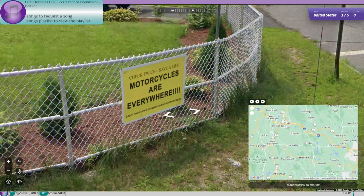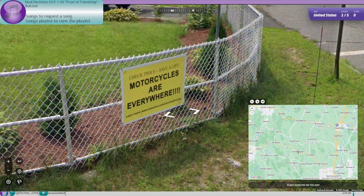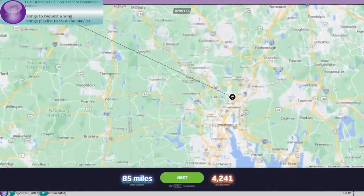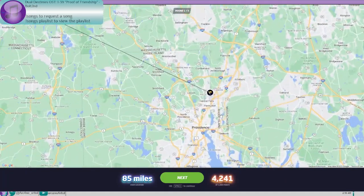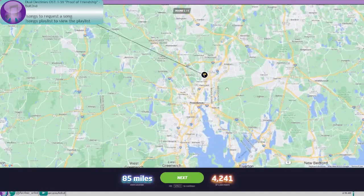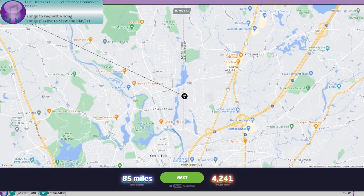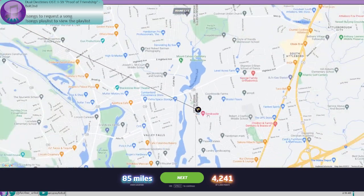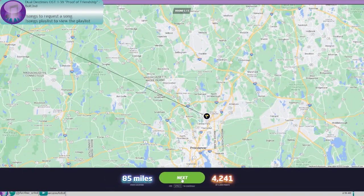Well, I'm not seeing anything named like Camelot or anything, so I'm gonna just go with the funny option and put it in Cummington. Oh, really? Oh, okay. That was just an area of Providence. Oh, and also only just barely in Massachusetts. It was very nearly in Rhode Island.